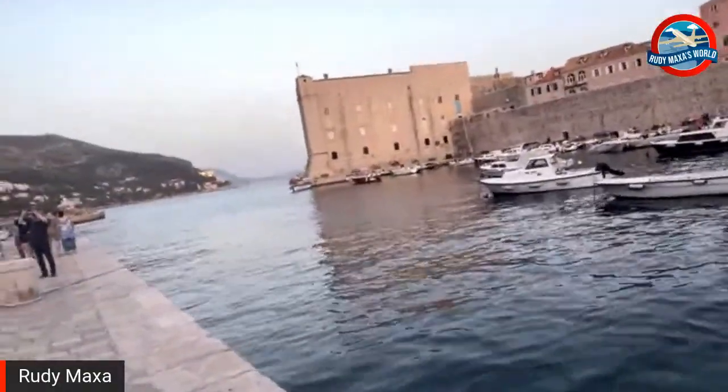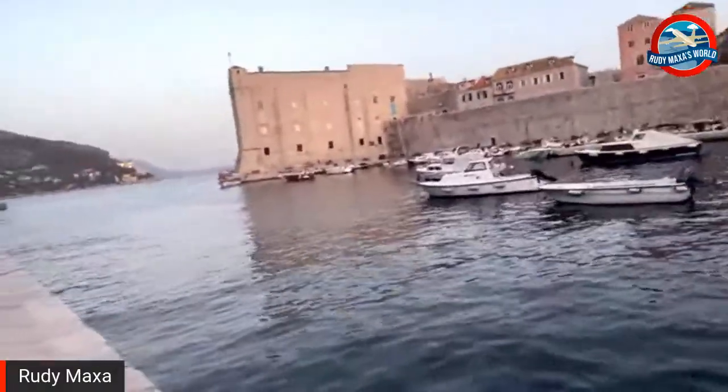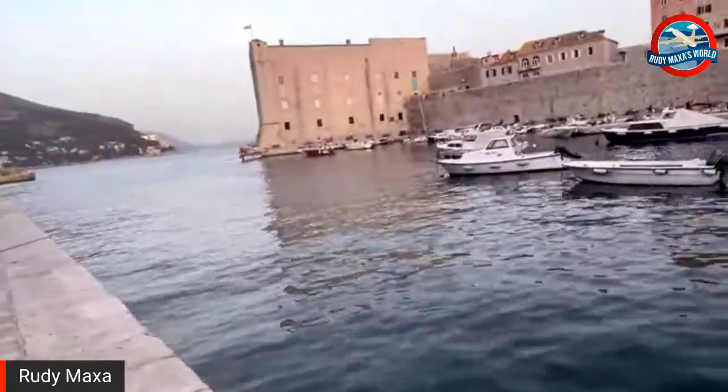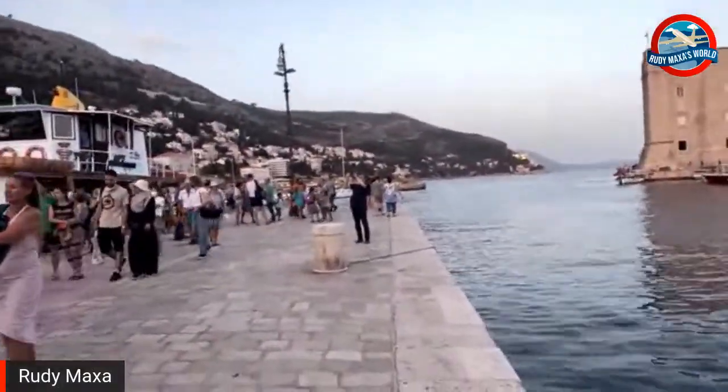If we were at the other end of the boulevard, the Stradun or the Placa, what I call the Champs-Élysées of Dubrovnik, the walls are enormous, really high and thick. And that's really what kept the city largely intact during that 1991-1992 conflict. Those walls were strong for their day in the 16th century, and they're still huge.